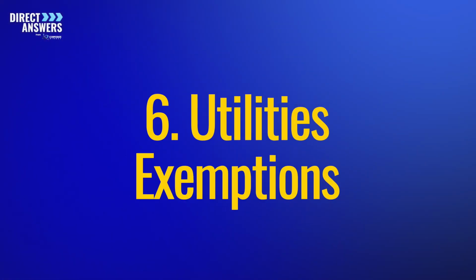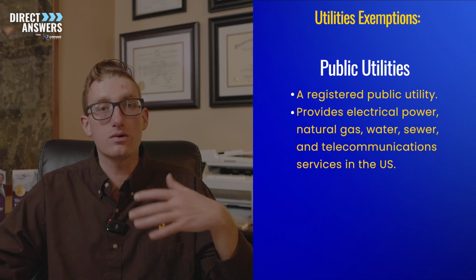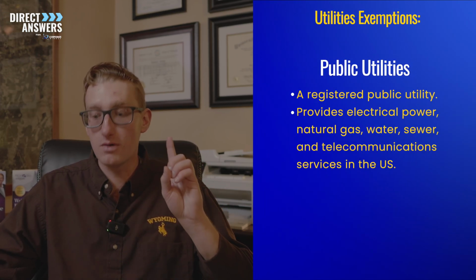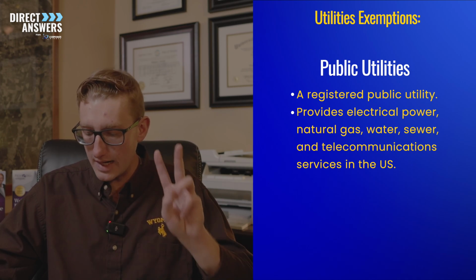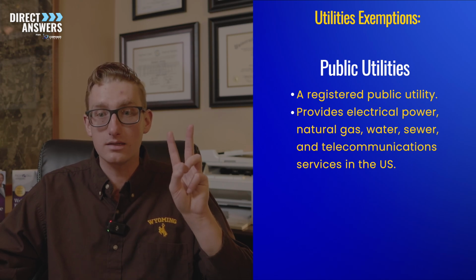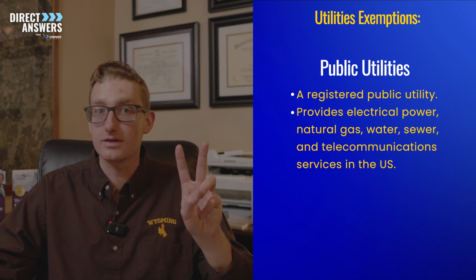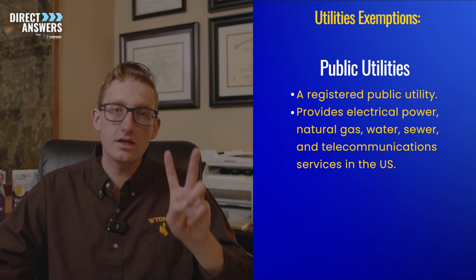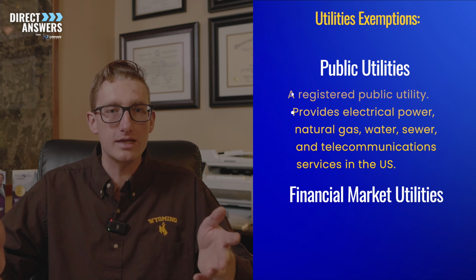Now, the sixth grouping of exempt entities relates to public utilities. The first exemption is public utilities themselves. And in order to be a public utility, you must first be a registered public utility, and second, you must provide electrical power, natural gas, water, sewer, and other telecommunications services somewhere in the US. And the second exemption under this grouping is financial market utilities.